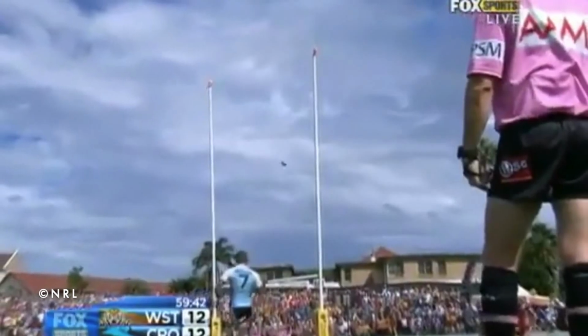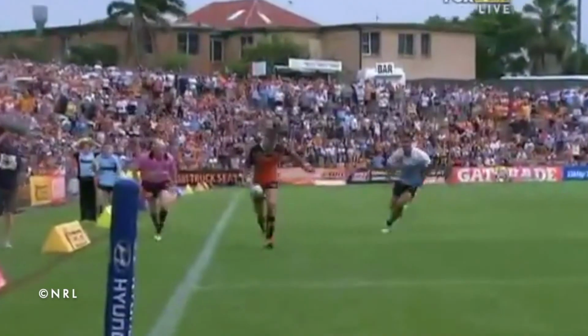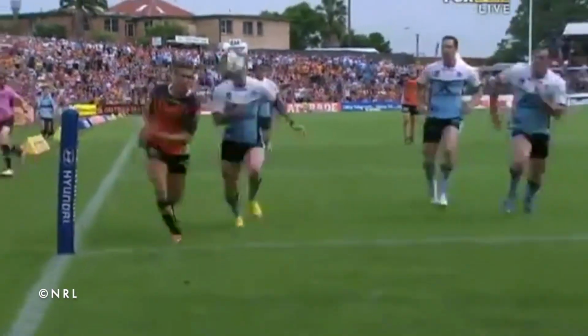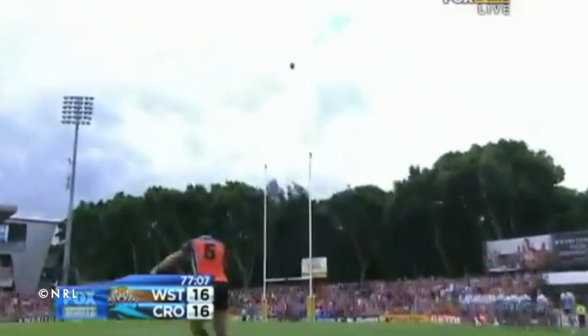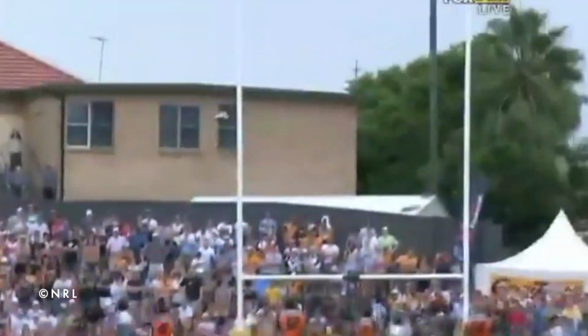Colin Best and Todd Carney would score for the Sharks, both within 7 minutes of each other, to give the Sharks the lead. With 4 minutes to go, Beau Ryan would score a spectacular try, but Benji Marshall would miss the conversion, but he would make up for it in Golden Point, where he would kick a 35-metre field goal to win the game for the Tigers.